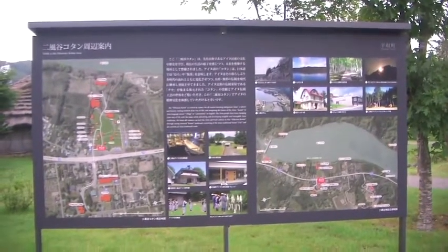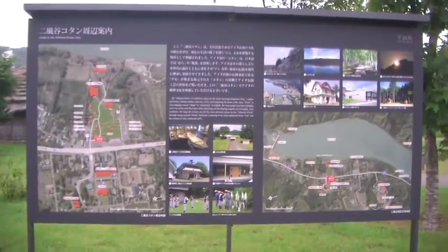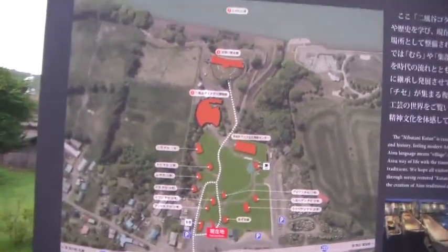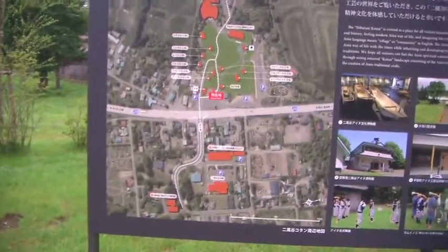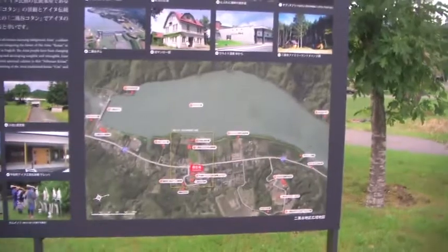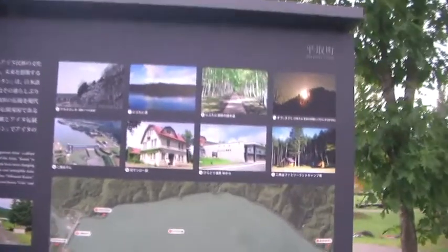The museum and the lake are part of the larger Nibutani Kotan area, so the layout of the different sisei houses, the museum is here. Some of the picture shots across the lake. Yeah, but the lake, the water level is low at the moment, so you can see that it's not a single lake, but it's down to the halves of a river.